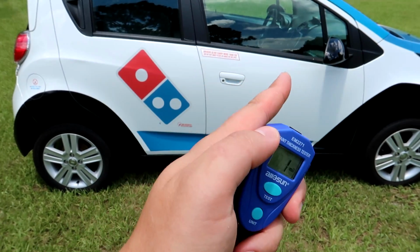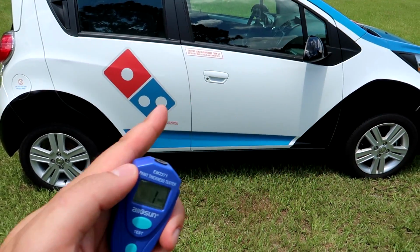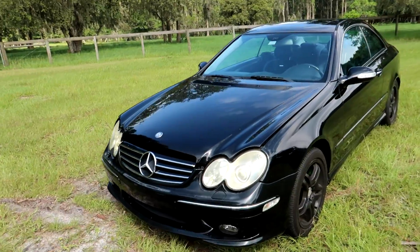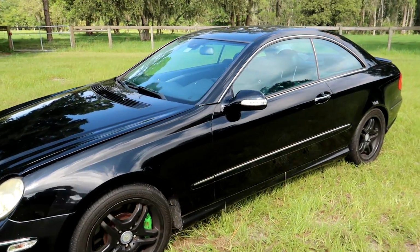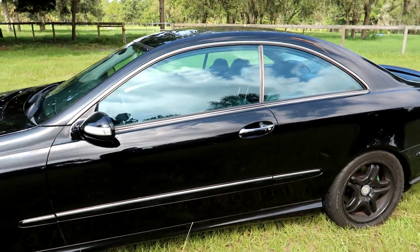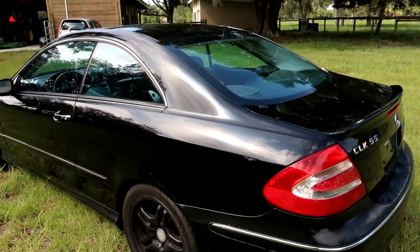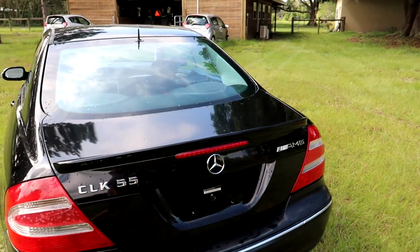So just to figure out whether a panel has been painted or has any sort of body filler in it, it's well worth the money. Speaking of body fill, it's time to inspect our CLK 55 AMG. And my number one concern on a car this age would be whether or not one of the panels was repaired using an excessive amount of body fill.